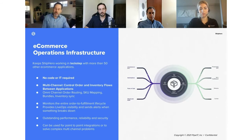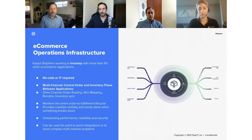We also have a modern cloud-based system. We built it in AWS, Amazon Web Services. And for you technical people, it's a serverless system, so it can scale out instantly. If you have high performance situations, we have a customer who does regular flash sales where they'll go from a couple of hundred orders a day to like 2,000 orders in an hour. They need something that scales up really rapidly, doesn't drop any orders, and keeps the inventory in sync as they go through this. So they use Pipe17 in that situation. But yeah, we have really outstanding performance, reliability, and modern security.